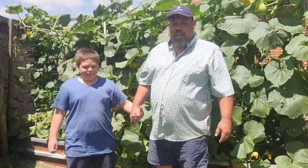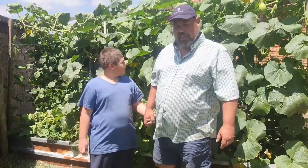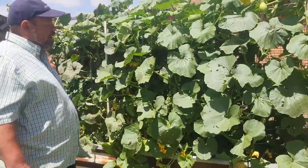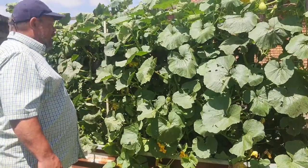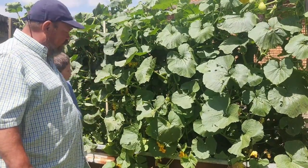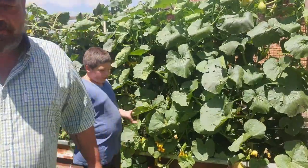Okay, just a quick update on our garden as well. Let's quickly show you what is going on. Our squashes actually came and climbed nicely on the trellis. We showed you some of the squash fruit that is starting to form in a previous video. And I just want to show you the size that it's at now.